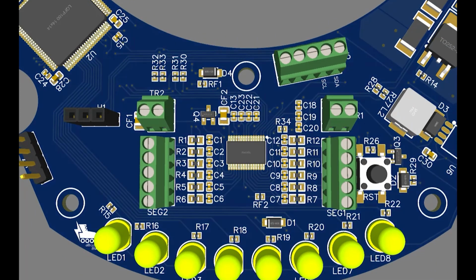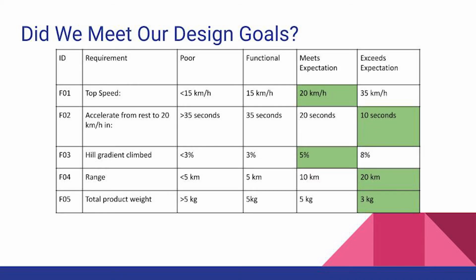Looking back at our functional requirements, our design met all of our requirements. Using only one powered boot, we were able to accelerate to 20 km per hour in 10 seconds. This time could be improved with the addition of a second powered boot, but we are satisfied with our performance thus far. The hill climbing limit of this prototype is currently a 5% gradient, which is satisfactory. To test this range, we took the boot to UBC and rode up and down the pathway beside the fields. On a full charge, we estimate that the range on flat ground is 20 kilometers.